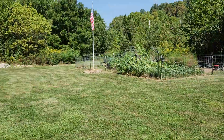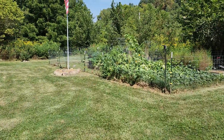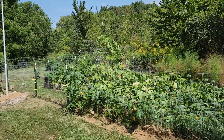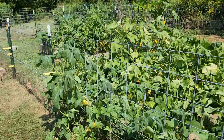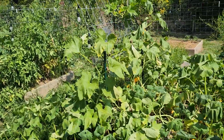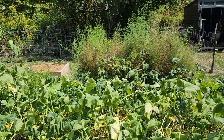Okay, here we go. We go to the garden. And we got gourds out the butt. They're growing outside the fence. They're growing up and over the arch. They're all over the place. There's probably 20 to 30 gourds in here easily.